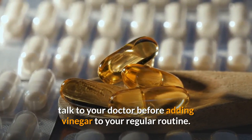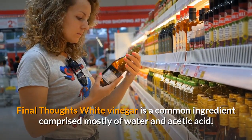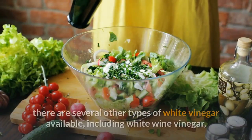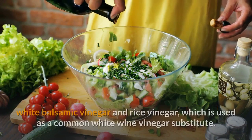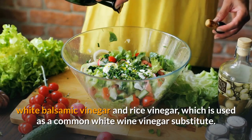Final thoughts. White vinegar is a common ingredient comprised mostly of water and acetic acid. Besides distilled white vinegar, there are several other types of white vinegar available, including white wine vinegar, white balsamic vinegar and rice vinegar, which is used as a common white wine vinegar substitute.